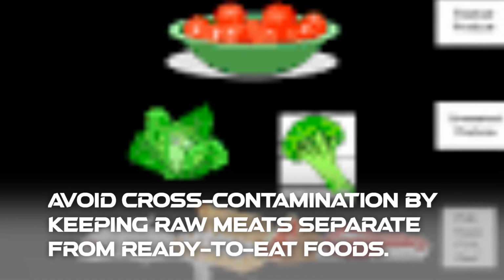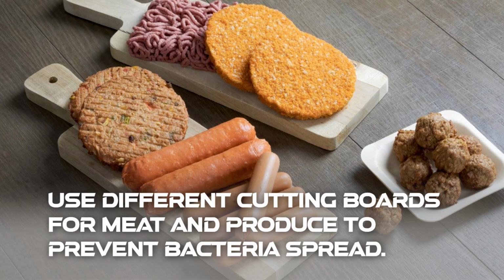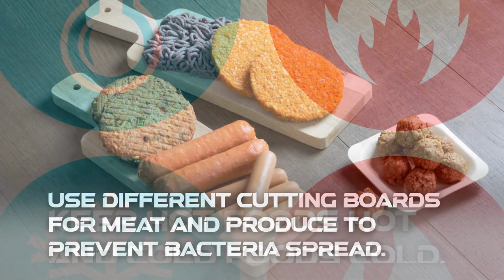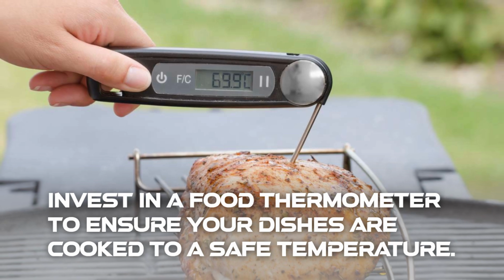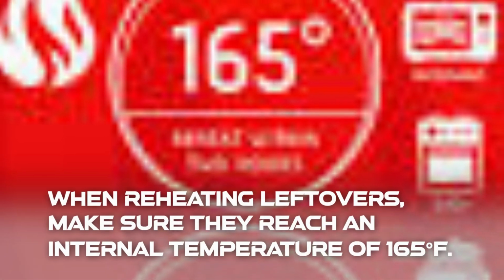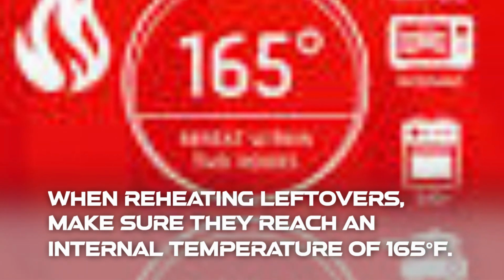Avoid cross-contamination by keeping raw meats separate from ready-to-eat foods. Use different cutting boards for meat and produce to prevent bacteria spread. Keep hot foods hot and cold foods cold. Invest in a food thermometer to ensure your dishes are cooked to a safe temperature. When reheating leftovers, make sure they reach an internal temperature of 165 degrees Fahrenheit.